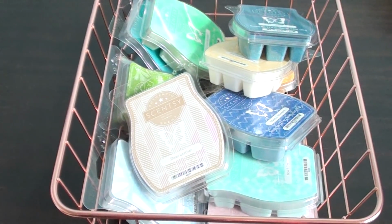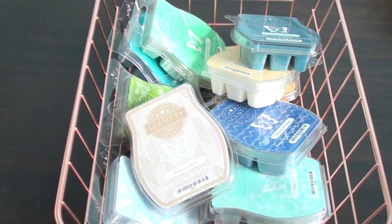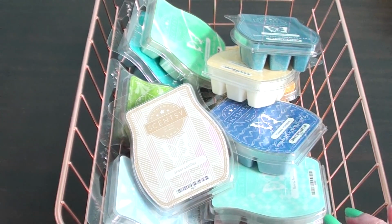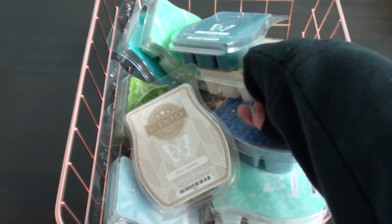Okay, so this last bin on that same shelf is this rose gold bin that Ramona sent to me, which is kind of funny. I put it in here because she gifted the basket to me. Super sweet of her, but she recently became a Scentsy consultant, so go check her channel out if you are interested in Scentsy. I made a Scentsy order probably a couple months ago, I can't remember, but I purchased a little bit just to try Scentsy out again since it had been a while. They have some pretty decent scents, like Mystery Man, which I knew I liked from before, so I went ahead and grabbed Mystery Man.